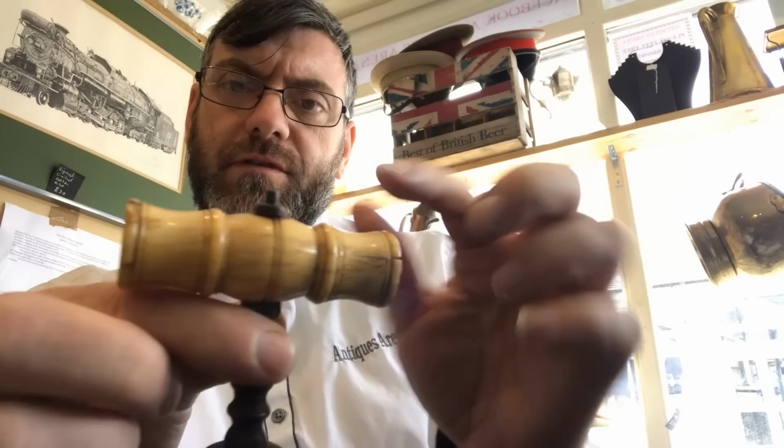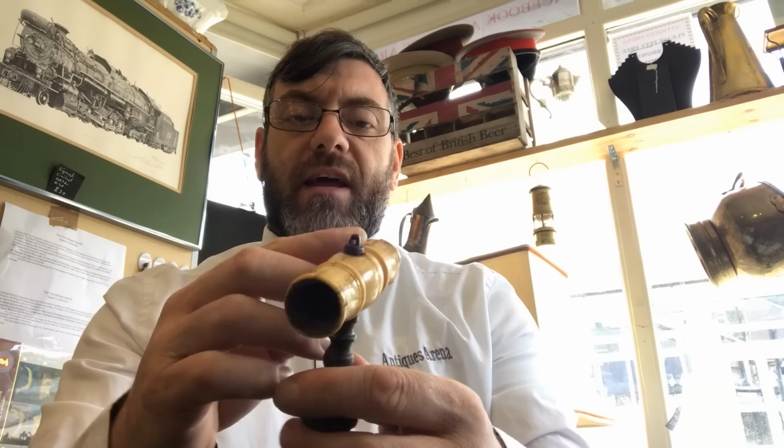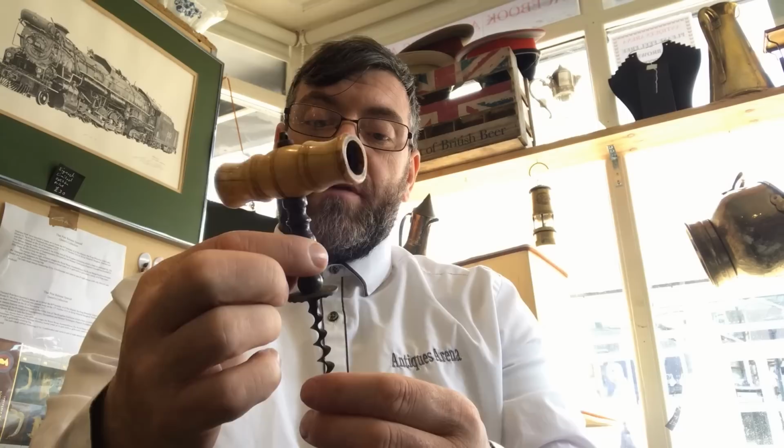Would have had a brush coming out to one end and possibly something else coming out the other end. Not sure what would be the second end. And you have obviously a steel shaft with a little disc. So this is a 19th century corkscrew, Victorian, and would have been a prized item in really good condition.